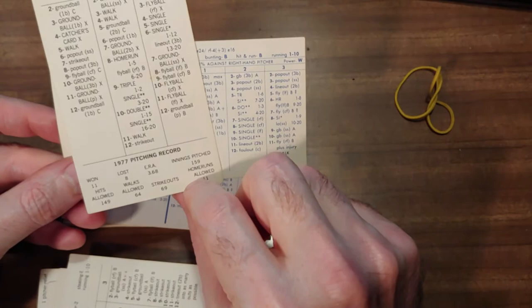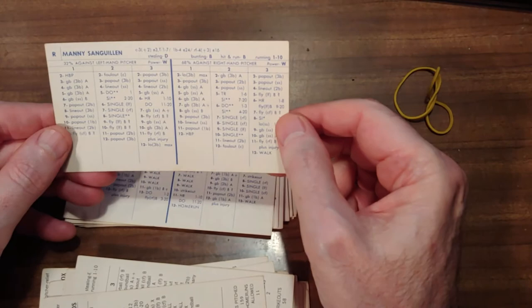3.68 ERA in 159 innings. He'll get some work. Starter 6. Sanguian can still stroke it. He can't throw anymore. But he was always able to hit, and hit .275.